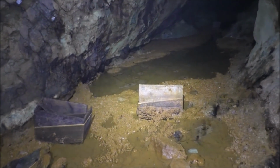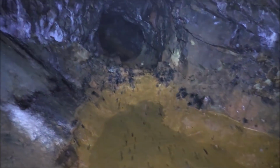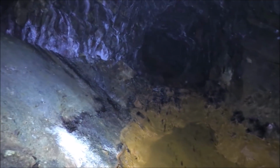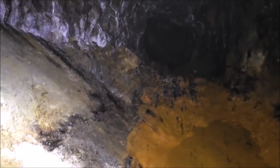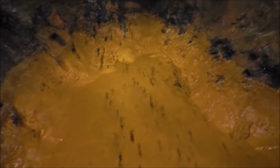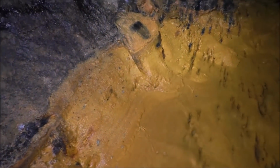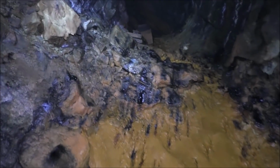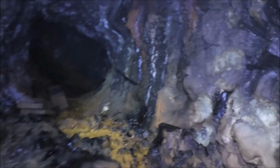Interesting though. All right, so I think I'm gonna head this way first. The reason being is I don't think it goes much further because we got to the end going this way, so probably just gonna go a short ways this way, and then we'll have to go the other way. Oh man, pretty slimy there, huh? So just wonder how deep that mud is. Get up, there we go.